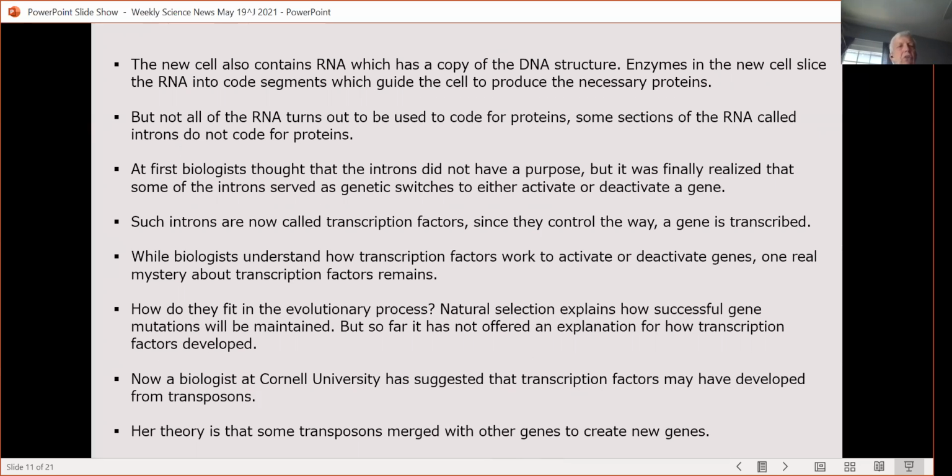First of all, when cells duplicate, the new cell does indeed get a copy of the DNA from the old cell. But it also gets something else. It gets some RNA, which is a sort of a cousin of DNA. It's got the same kind of structure as DNA, except instead of being a double helix, it's a single helix. But it has the same code pattern that the DNA does. And it's actually the RNA that is really involved in producing proteins in the new cell.